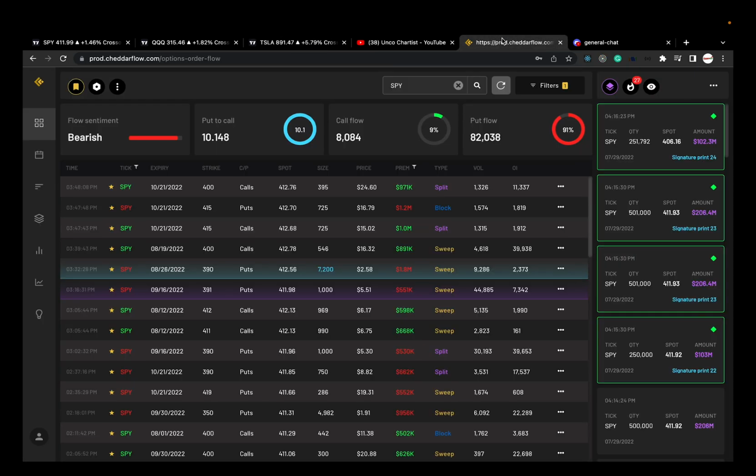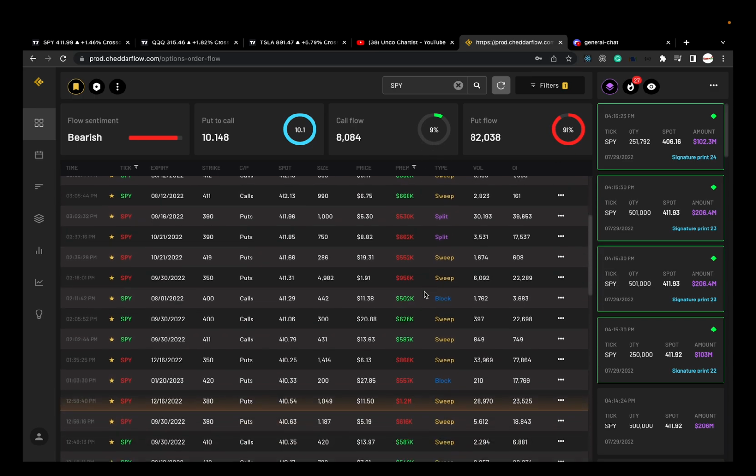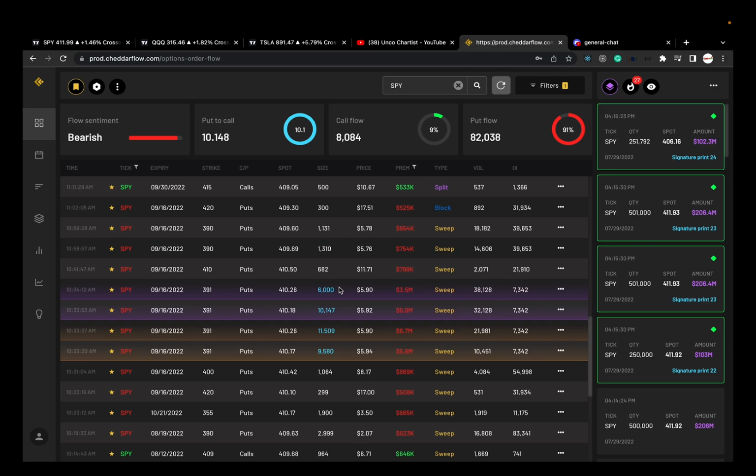As far as charts go, we can look at the flow sentiment for SPY, filtered for 500K premiums or above. 91% for puts, 9% in the calls. I did see a lot of big money in the puts though, right here, big size, millions of dollars' worth. But I'm thinking they're hedges. When the size is that big, possibly hedges, which is actually bullish.